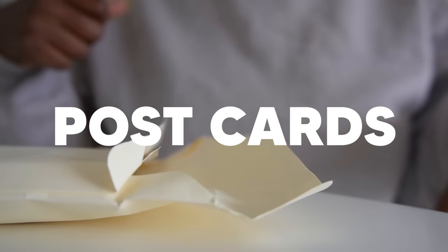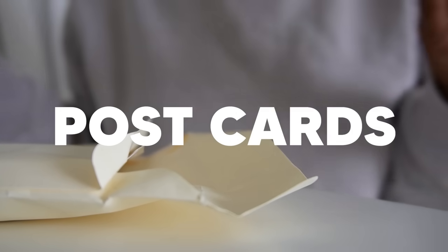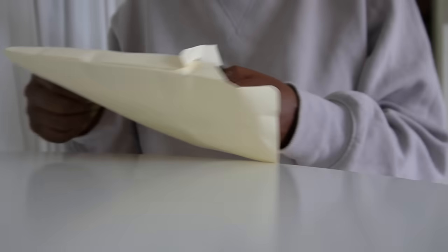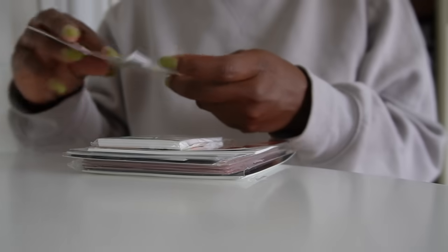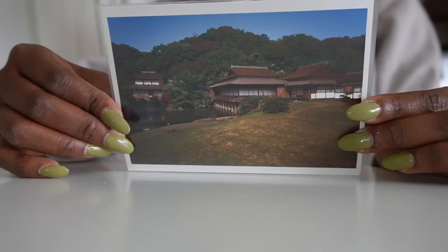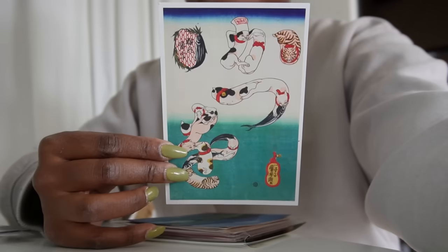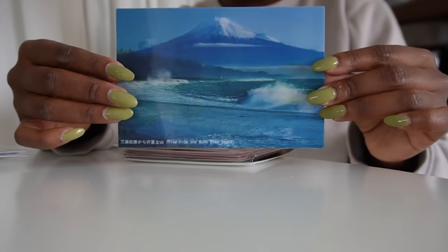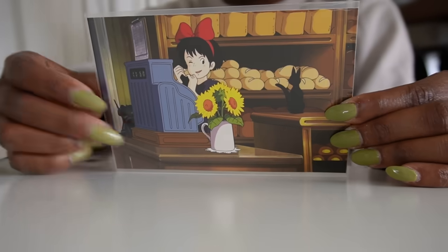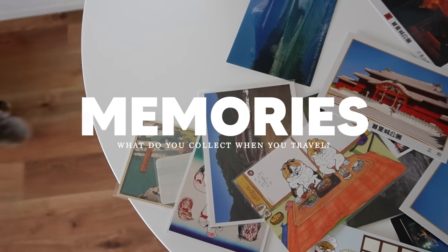A bunch of postcards I've been collecting from like all around the world when I travel, and I've been dying to hang them up. And now that I have this little backboard in back of the desk, I can hang up a few. Chef cats. A lot of cats in here. Barcelona. Wow, that was so long ago.